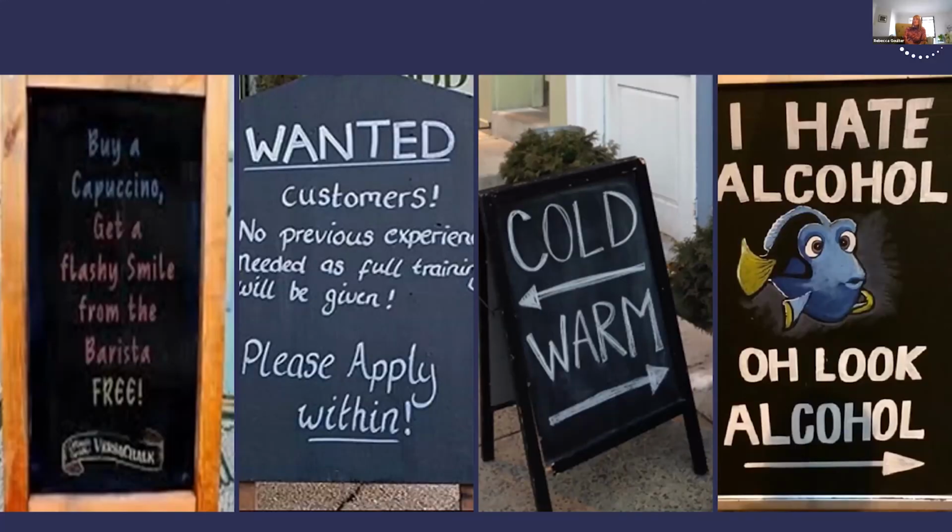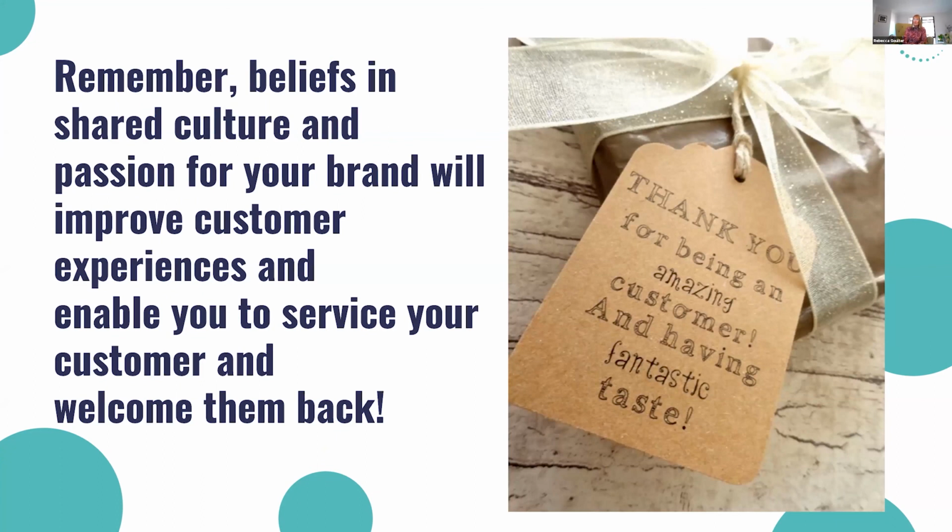Another really great way to draw some attention with your visual merchandising is having some chalkboards out the front that are giving some really basic information, changing them up as often as you can. This creates some interest for your customer. Remember to share the beliefs and the culture and the passion of your brand, of your store. This is going to improve your customer experience, and it's going to make your customer want to connect with you because they're connecting with the shared beliefs and culture.